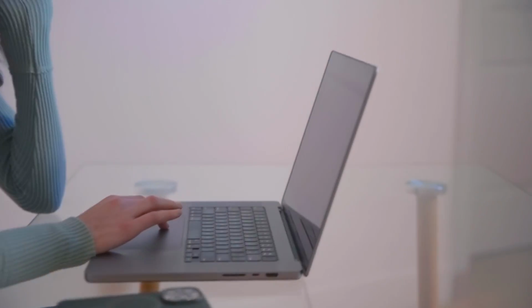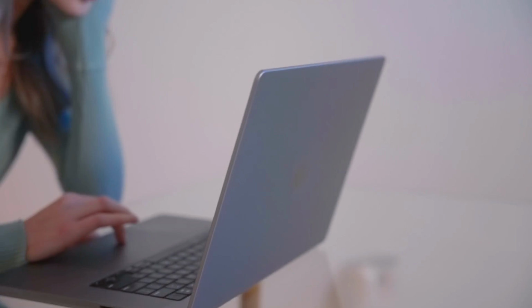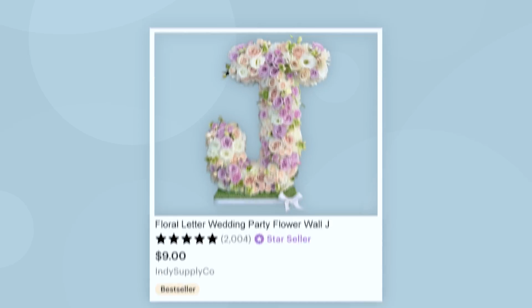We packed them up in our suitcase, took them back to San Diego where we were living. And what I did was I posted the finished floral decoration item that I made for our wedding on Etsy. And with that listing, I had it represent a custom order because it was a personalized listing in the shape of a J, which was for our last name.